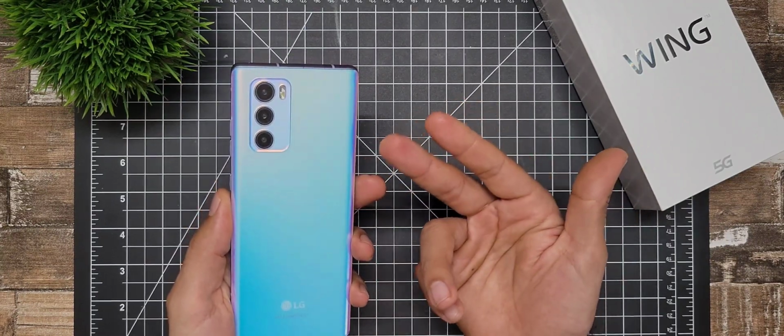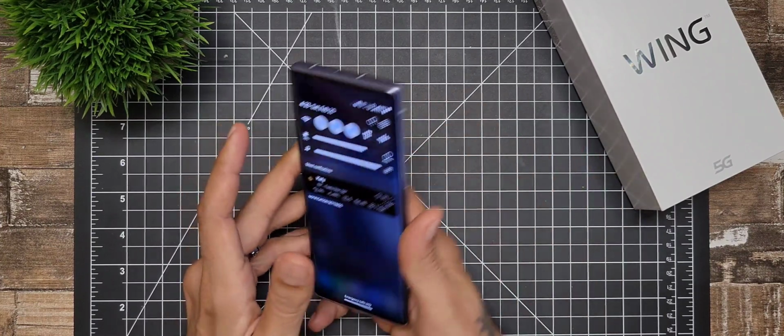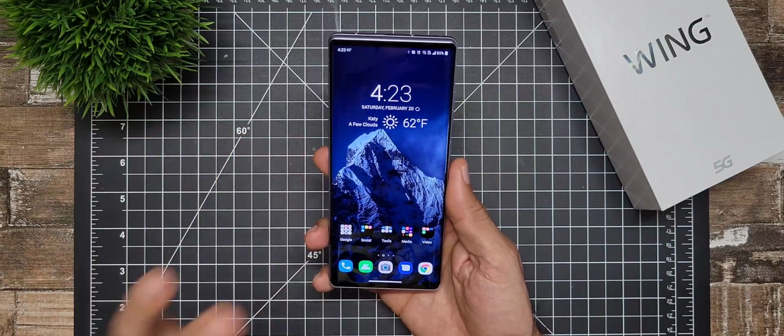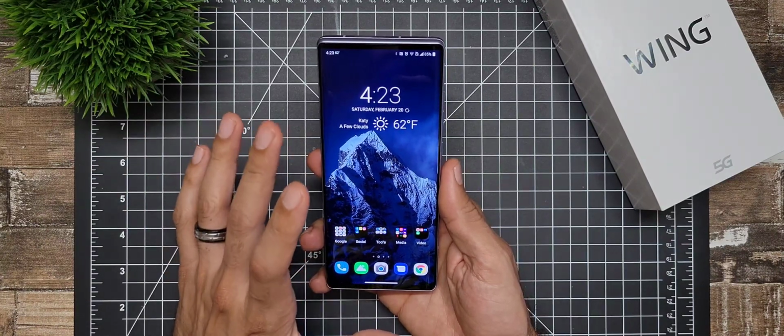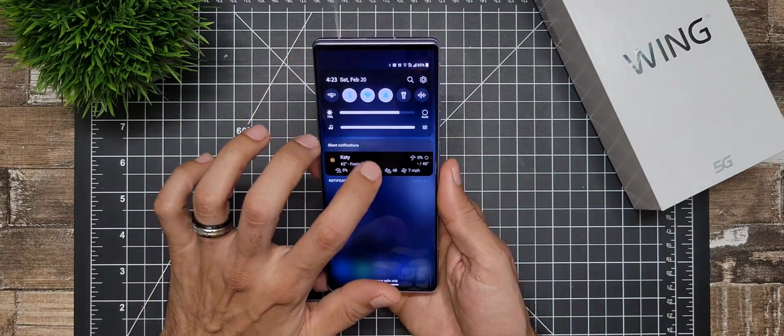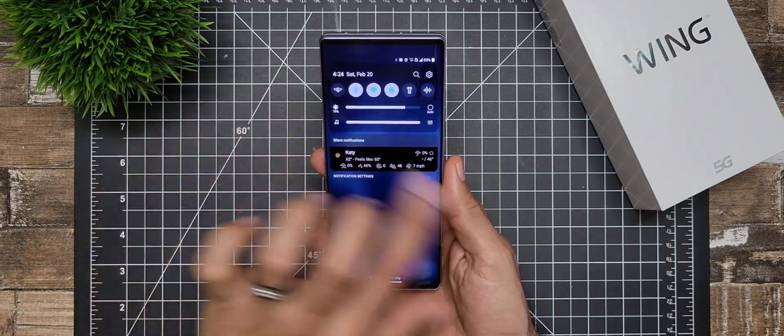So other than that, it's a great camera performer, great video. The display is excellent. There is no high refresh rate. There's only 8 GB of RAM, which is pretty good, but LG software is just really slow to me, especially when you're swiping down and you're swiping away notifications.